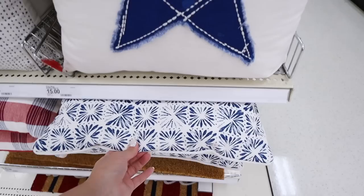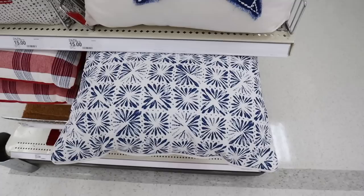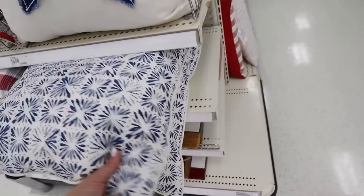This one kind of goes along with it. It has this really pretty almost blue floral type pattern. It gives me very Santorini Greece vibes, but also kind of reminds me of fireworks. This one has piping all the way around. This one seems a little bit nicer.